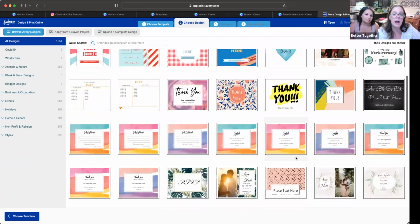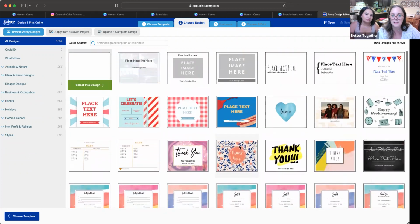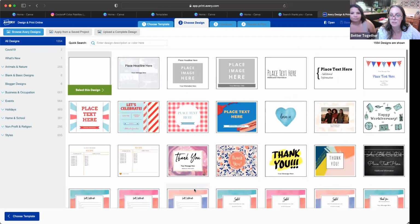And Avery even has templates as well. They're not as customizable. To me, it's not as user friendly, but if you just want something super simple, you could go here and change your text. Jason, I'm busy, buddy.